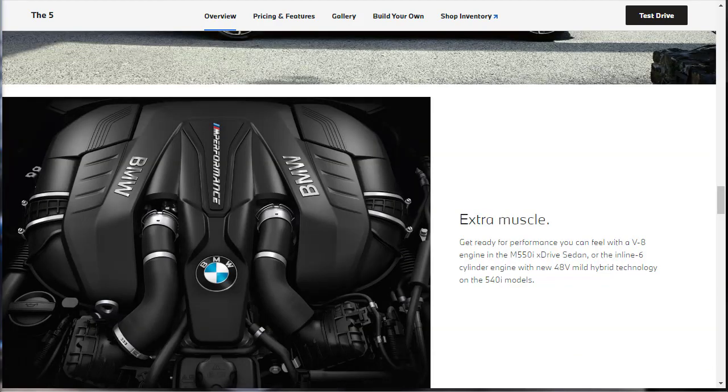Here they're talking about the engines, of course, and obviously all the different models have different engines. We kind of went over all of them. The base model 530i makes 248 horsepower. The 530e, the electrified one, makes 288 horsepower. The 540i makes 335 horsepower, and the M550 makes 523 horsepower and 553 pound-feet of torque. It's a true performance vehicle.